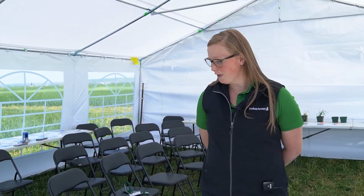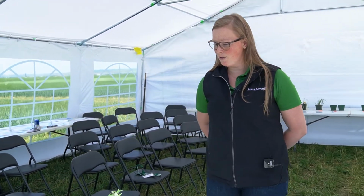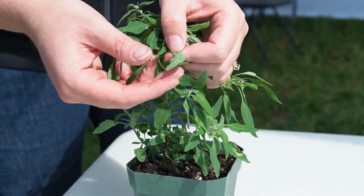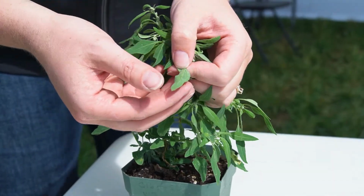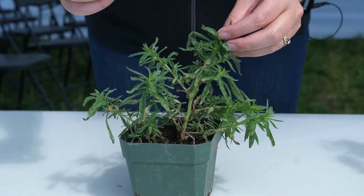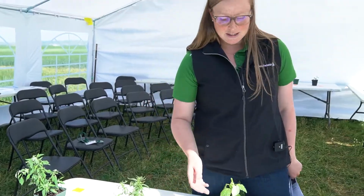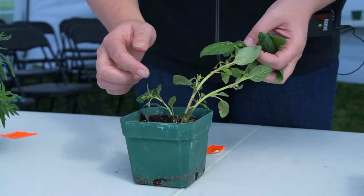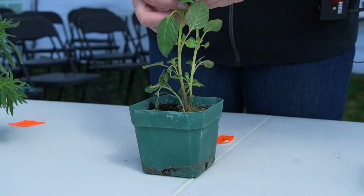So just to run through a couple of weeds here, the first one we have here is lamb's quarters. You can tell by the mealy white on the leaves that rubs off. Next up is everyone's favorite, kochia, which is a nice fuzzy plant that we all get to see out in the fields. This one here is redroot pigweed. It does have fine hairs on it and a red stem as distinguishing features.